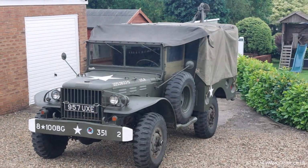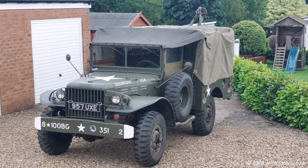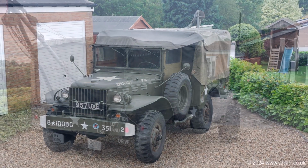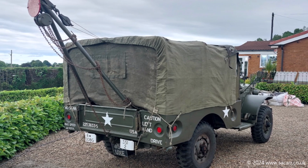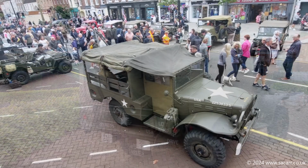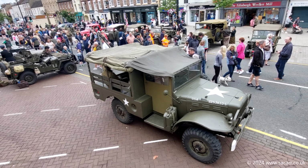30th of June, Northallerton 1940s Day. It was an early start and a long trip for the Northallerton 1940s Day. I'd been asked to take the Dodge, so got it out of the garage and fitted the canvas and crane the night before. That allowed a less rushed start the following morning.